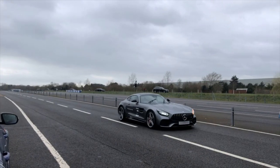What's going on? So we've got something very exciting going on, and I don't know if you can tell right now, the car is actually being washed. But we're heading over to Mercedes-Benz World in Weybridge, where Melvin is going to be doing a driving experience for his new car. Are you excited, Mel? I can't wait. I'm driving the AMG GTC today.